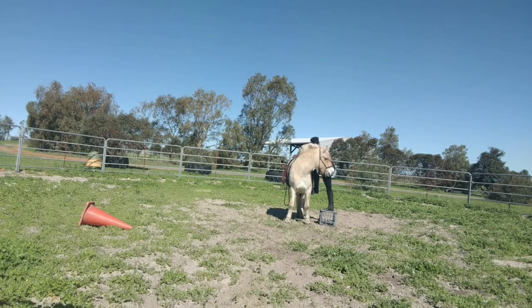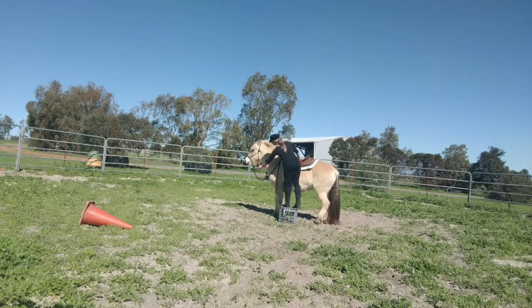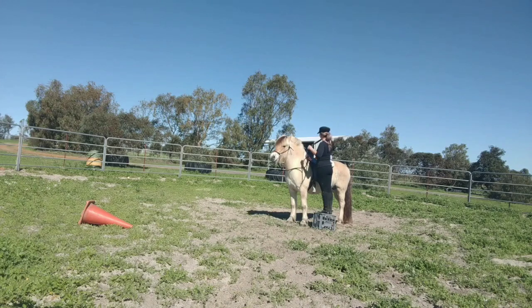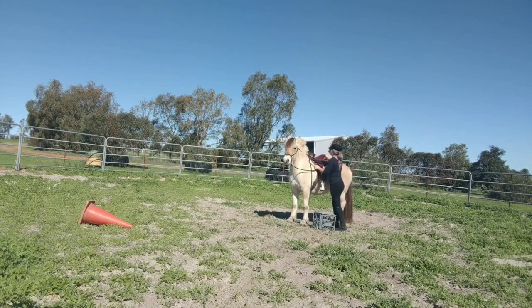You probably just saw she had a little run off. I thought she was ready for that. She was happy with me lying over her, but the momentum of me springing up was a little bit much for her. So we went back and worked on it again, and by the end of this session she was fine with that, and I love that she was still willing to bend. Yeah, there you go, she's happier now.